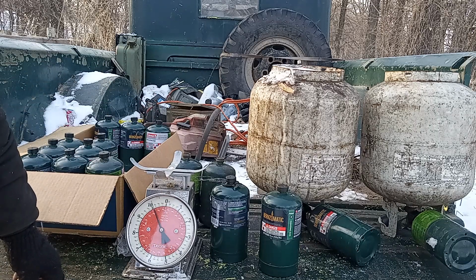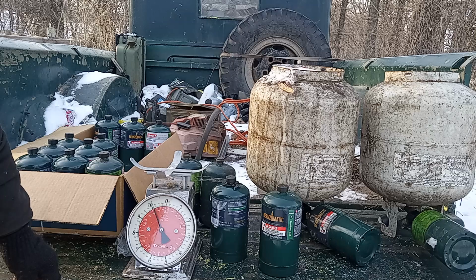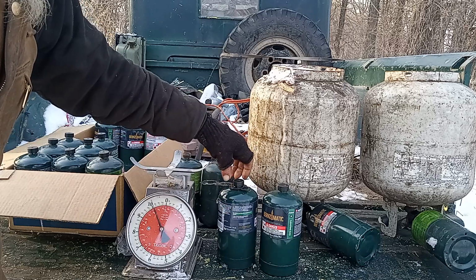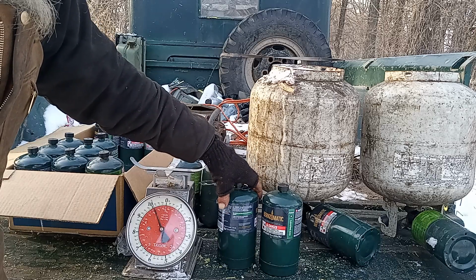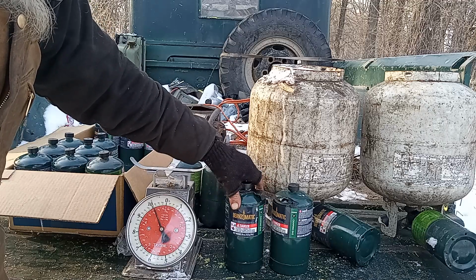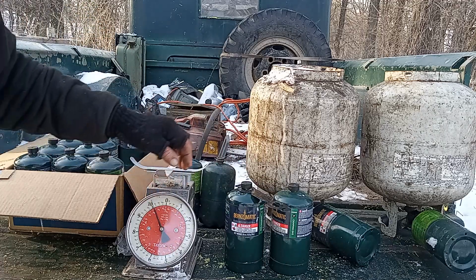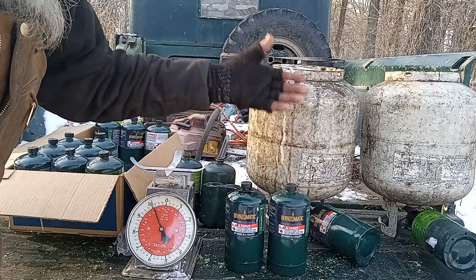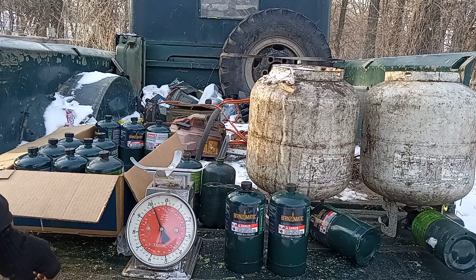But you can refill them very cheaply. The only caveat is you cannot legally transport a refilled cylinder. Perfectly legal to refill them, but you can't transport them. Now, I don't know how they could tell. Like this is a brand new cylinder. I left a tab on it to mark. And this is one I refilled like 3 times. I don't know how you could tell.